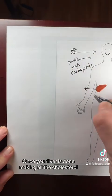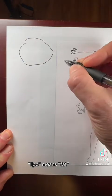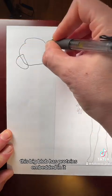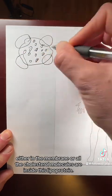Once your liver's done making all the cholesterol, it packages it into a big blob called a lipoprotein. Lipo means fat, protein is proteins. This big blob has proteins embedded in it, and all the lipo, or the fat, is embedded either in the membrane or all the cholesterol molecules inside this lipoprotein.